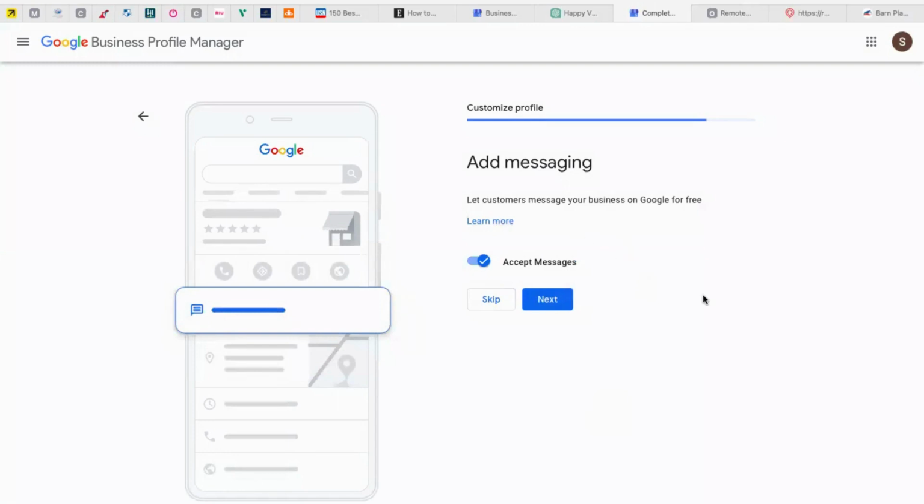Okay, you can add messaging. This is for free again, so they can message you directly on your website. You would probably want them to do that. I'm going to skip that for right now, but I would definitely say yes, you would want them to be able to message you on there. That is why you would want your alerts on as well, so that you can see them come up.